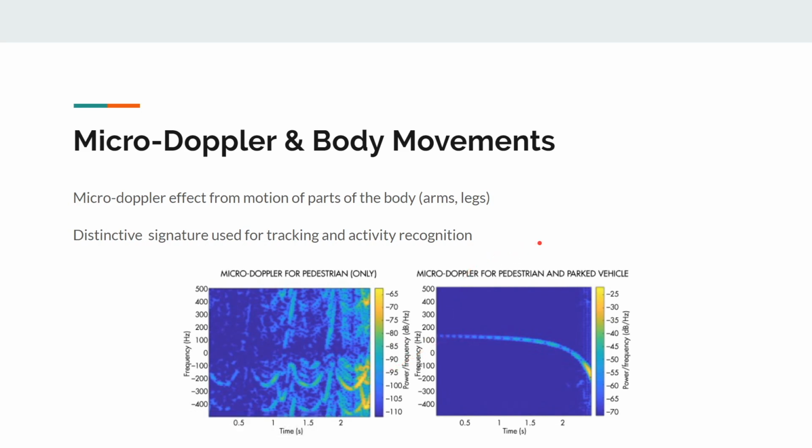So they had a two-step process. First, they looked for the big peak in their Doppler signature, and that was the distance that the person was from the radar module. And then they did that decomposition and normalization to look for the smaller effects. Those micro Doppler effects are a unique signature that they can use to track individual people and also detect what kind of activity they're doing.